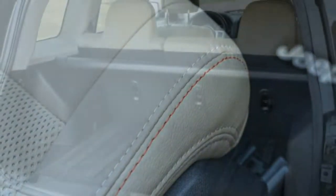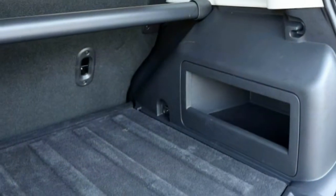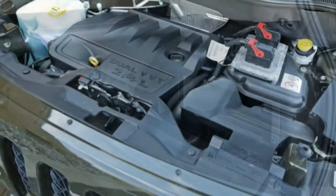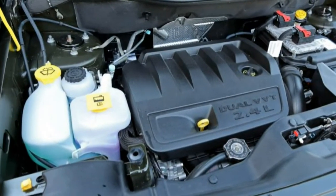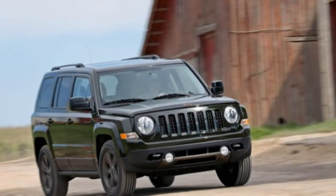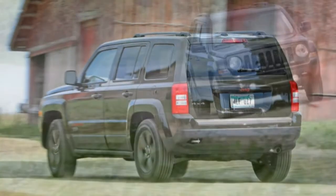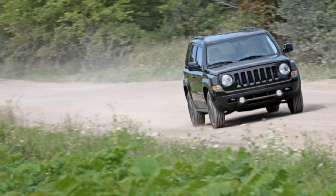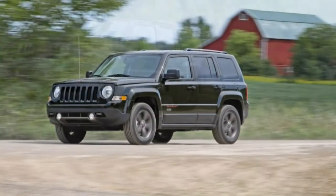Other dynamic traits, such as transient response, grip, and steering feedback, all remind us that this is a decade-old model. With just 0.73 g of lateral grip, vague steering, and persistent understeer, this isn't a mount that encourages the driver to challenge freeway ramps. In true Jeep tradition, it's better suited to dirt roads and trails.